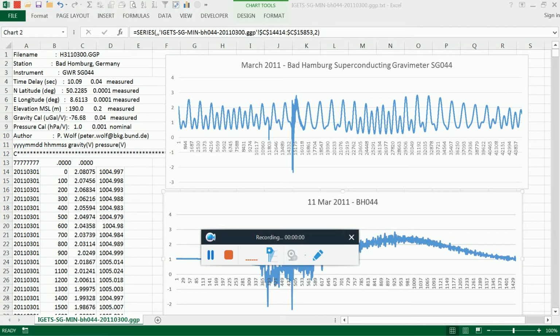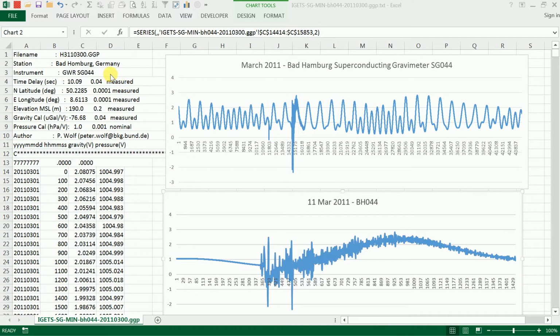This is Richard Collins, and I'm looking at the record for Bad Homburg, their SG044. The gravimeter is just called BH044. And from your paper, there was an 11th March 2011 earthquake that you were looking at. So I thought I would see what the record looked like in there.